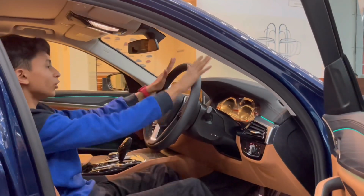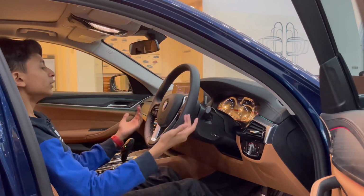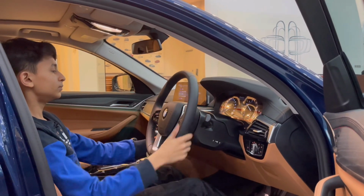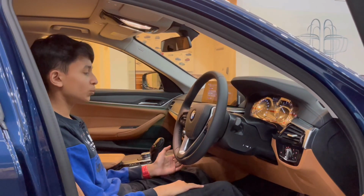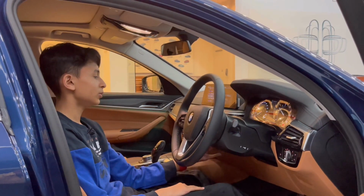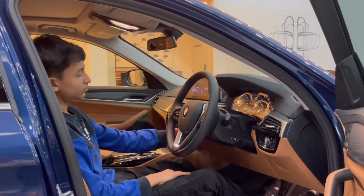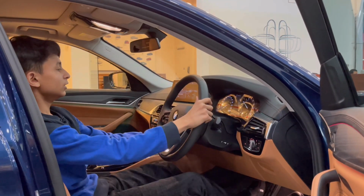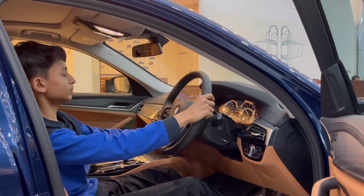So guys, now let's show you the steering wheel. You just got inside, starting the car. The steering is going to come to you right there. There. So the steering. This is a telescopic steering wheel that comes to you. It goes back. There. And then it goes up and down.